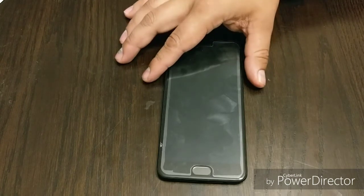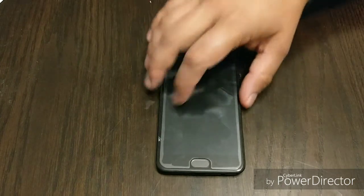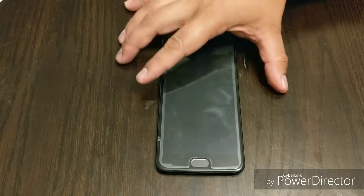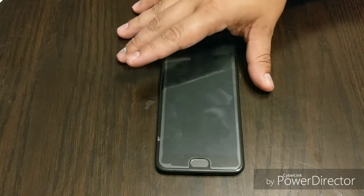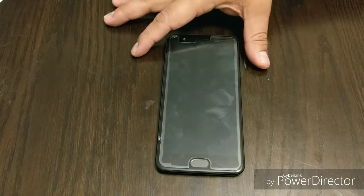I'm a heavy user, so every time I get in the car, I just put it in the charger and I go. I've always done that no matter what phone I have. I've had phones with 3,500 milliamp batteries, 4,000 milliamp batteries, and it doesn't matter. I always get in the car, plug it in, boom, go. You know what I mean?